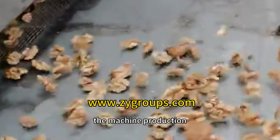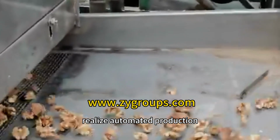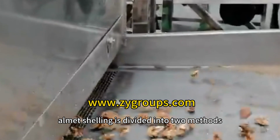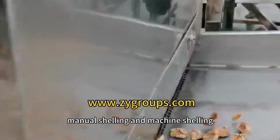The machine production and processing line can replace hundreds of people, realize automated production, reduce production costs, and increase economic returns for enterprises. Walnut shelling is divided into two methods, manual shelling and machine shelling.